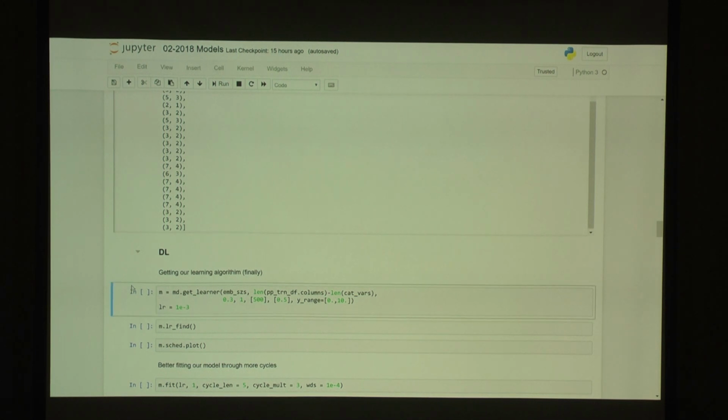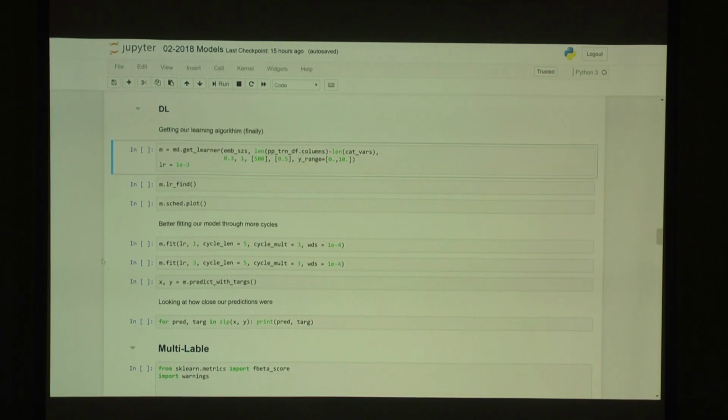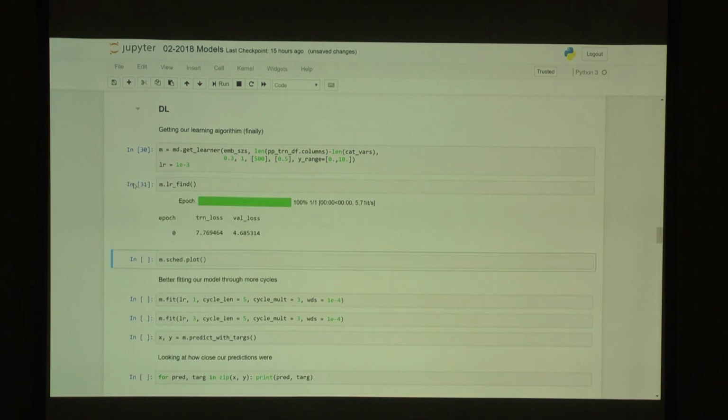Okay, so finally we are at the deep learning step. And like I said too, it is very few lines of code to do this. So here we're getting our model. We'll run this guy here. And then we are going to run it and see what it spits out. So I'm going to run it here.